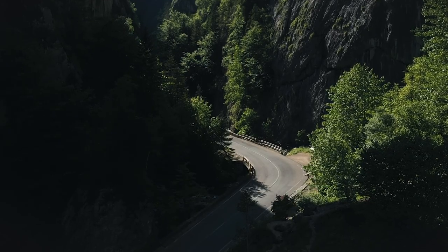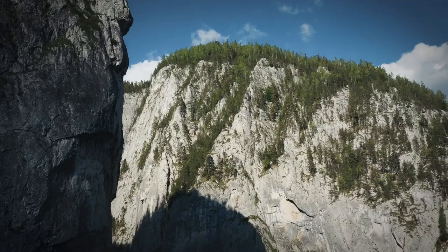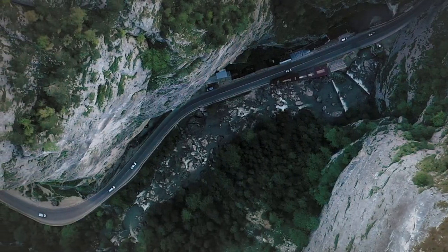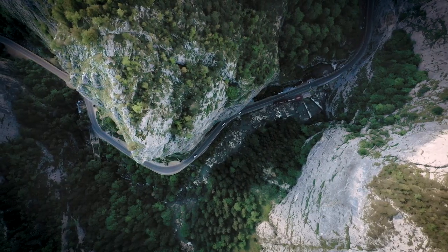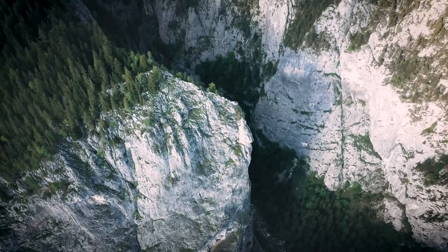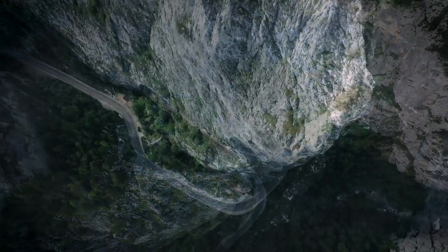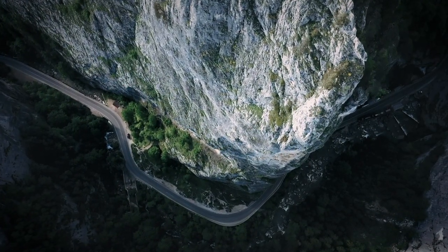It is about 8 kilometers long and its limestone walls rise to a height of over 300 meters. The DN12C road crossing it, meandering for 5 kilometers in steep serpentines with the rocky walls on one side and steep slopes on the other, is one of the most picturesque in the country.